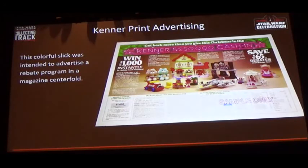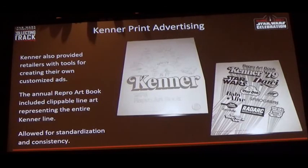This is another slick for another magazine, 1983. You see a couple of Star Wars toys there. This would have probably been in something like Woman's Day. Okay, on to our next category.